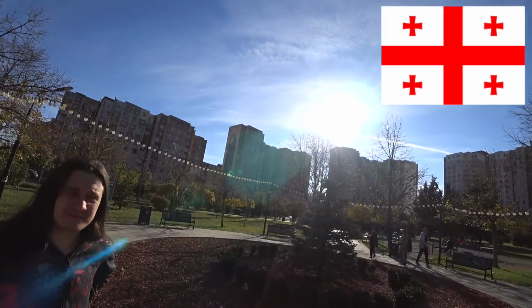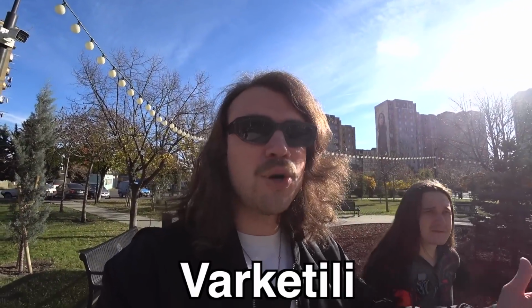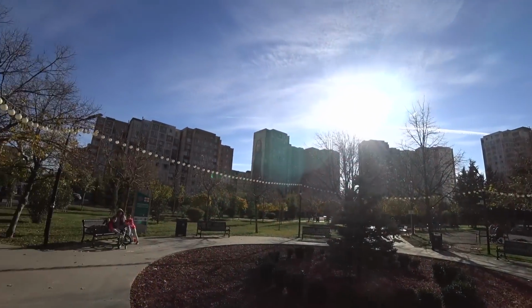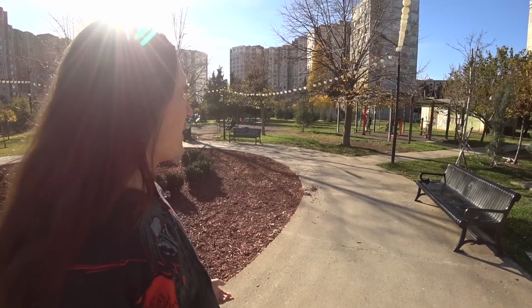But today we're here somewhere in an undisclosed location in Georgia. Actually, not that undisclosed. It's a neighborhood called Varkitili. As you can very clearly tell, it's a neighborhood that's full of Soviet buildings and everything. And Max is gonna show us where he lives. And also... now I live in Chelyabinsk, Parkovy rayon.